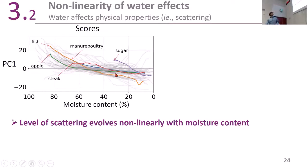And here I present the score evolutions with moisture content that we obtained. So we have the PC1 score and its evolution with moisture content, and I've just represented some of the substrates. We see that for most samples, we have decreasing scores during drying. And what we also see is that this evolution is nonlinear. We don't have a linear relationship with moisture content, which could also explain why we have issues to actually predict moisture content itself. So that was the first learning.